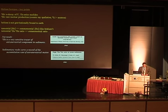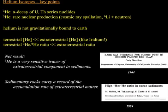So now let me tell you a little bit about helium and why it actually tells you something about cosmic dust. The two isotopes: helium-4 is the alpha particle produced by uranium and thorium decay. It's in relatively high abundance on the Earth. In contrast, helium-3 is in very low abundance on the Earth, partially because it is not produced in substantial amounts by radioactive decay. There are two nuclear mechanisms which produce it. There's cosmic ray spallation and interactions between lithium-6 and neutrons. These are both relatively rare nuclear reactions. So helium-3 is not produced substantially.